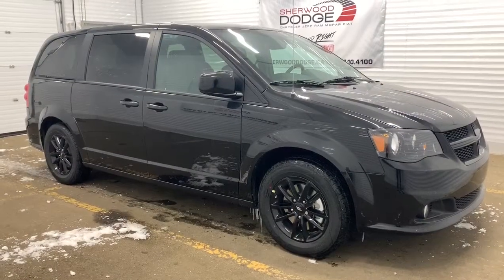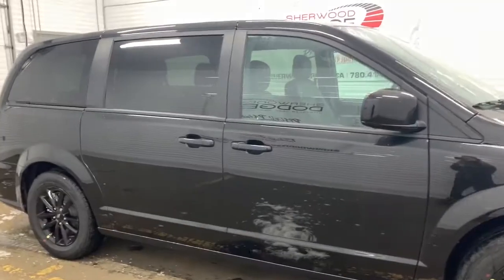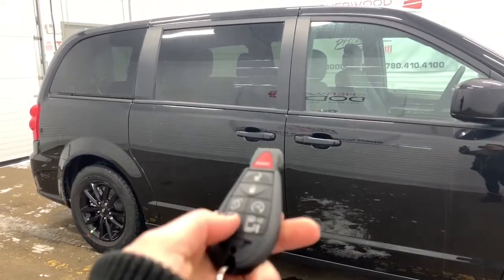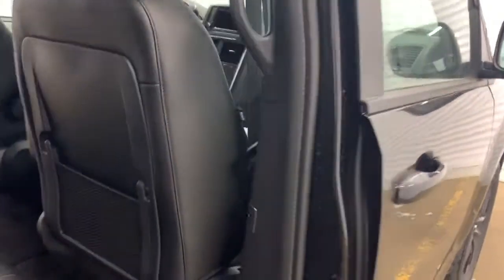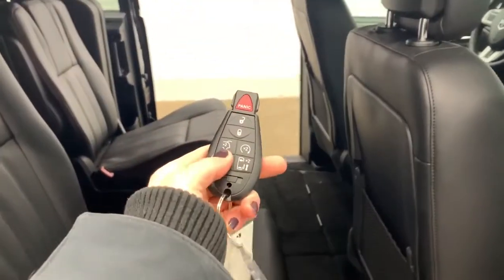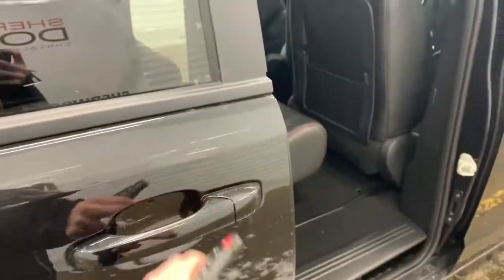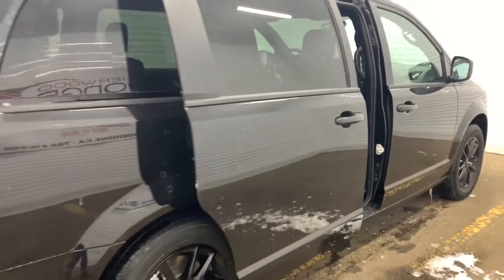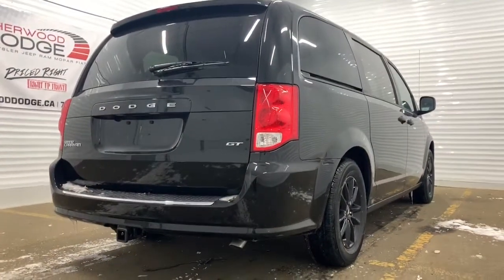Moving down this Grand Caravan, it comes with touring suspension. It also has power doors on either side. So if you hit the button on the remote twice, they'll open. Another way that they can open is simply by pulling on the door handle once, and they'll open the rest of the way for you. And a third way is there are buttons inside to press. So again, hit the button on the remote twice, hit that button there, or simply again, pull on the handle once.